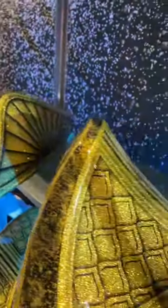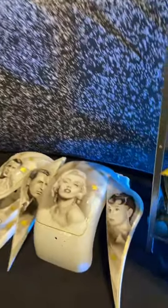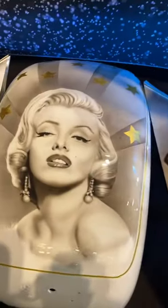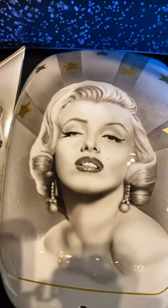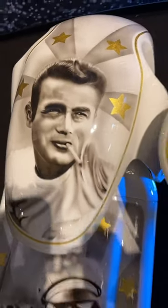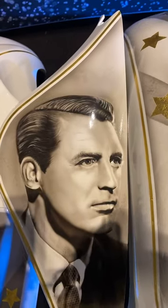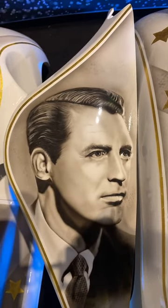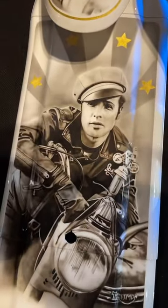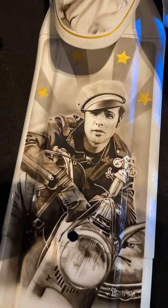And the best bit, I would say, has to be the Hollywood. The face detail on these is unbelievable. Marilyn Monroe. Everyone's crush when they were little boys. Who are the other people? I have no idea, to be honest. I'm trying to work it out. It's amazing work. And look at this one as well. Whoa, look at that. Amazing.